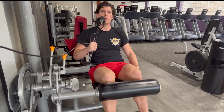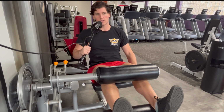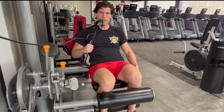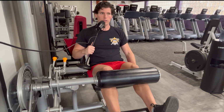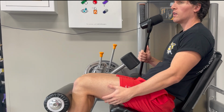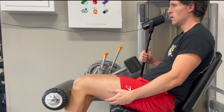So I'm really focusing in on that static, making sure the plates never touch the rest of the weight stack. I'm going to go in here and really try to static hold at the end of the rep at the concentric, slowly release, and then go back. Doing it this way, you get massive amounts of tension on the hamstrings, which is what you really want.